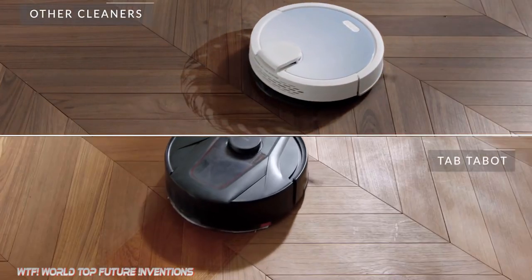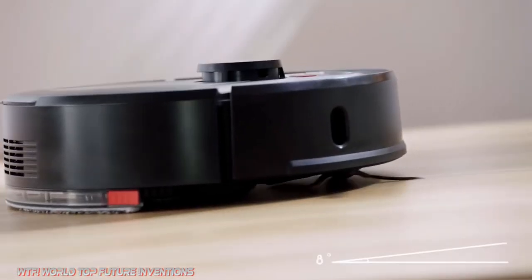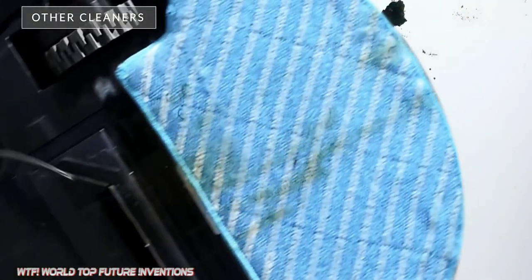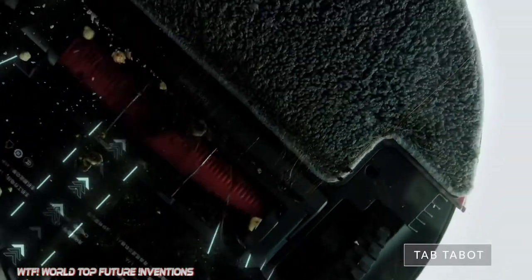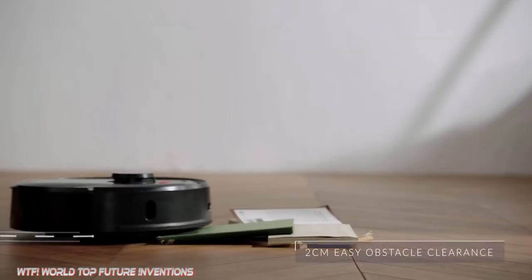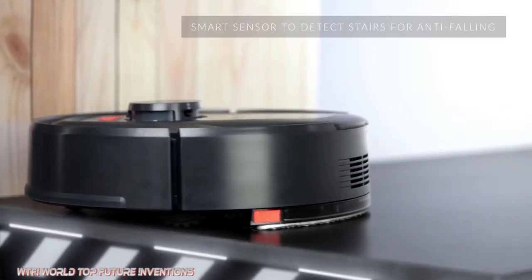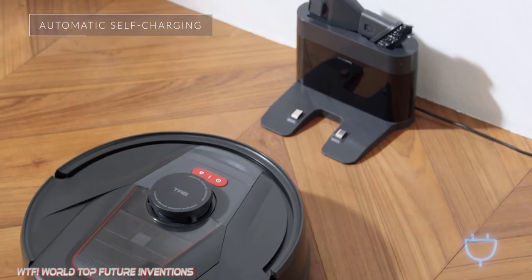Other cleaners leak water everywhere, but TAB Tabit has drip control technology, which means no unexpected puddles. It also has an adjustable mop, which provides close contact with the floor and then cleans thoroughly. TAB Tabit really has all the bases covered. It reaches under beds and sofas, climbs small obstacles, and does not fall. Best of all, it has automatic cleaning and charging.